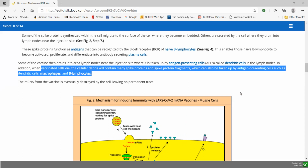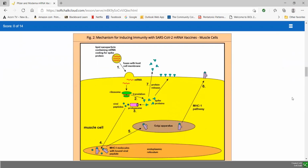And eventually the messenger RNA from the vaccine is destroyed by the cell, so there's no permanent trace of the messenger RNA in the cell after a period of time. So that's basically what's happening in the muscle cells in order to begin stimulating the adaptive immune response.